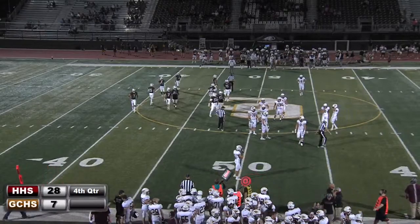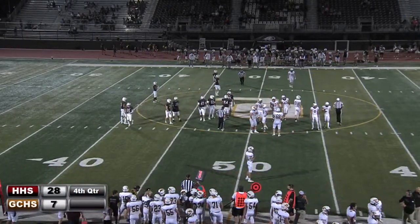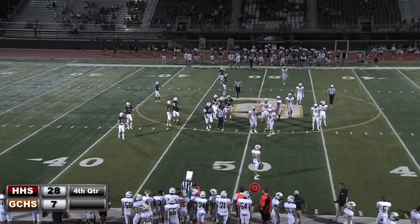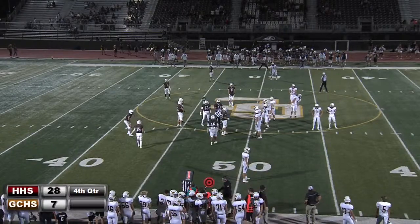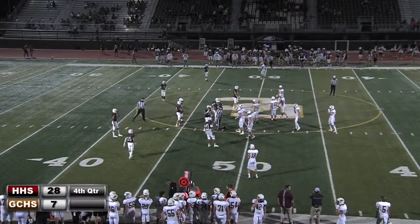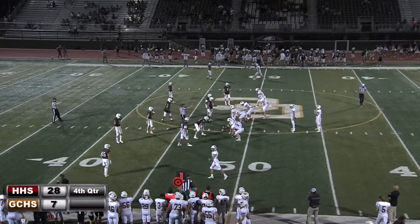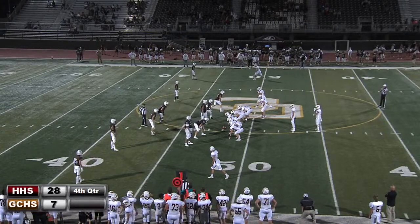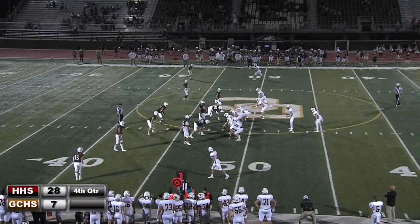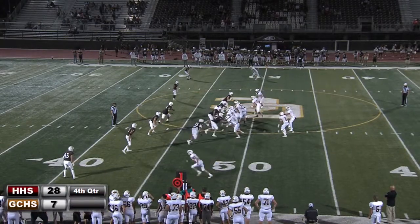Weesey was sacked for a loss of 8. Von Felt snatched the ball out of the air. If he gets away from the 1 defender, he goes the distance. Hays High has the football back at the Garden City 48 with 7 minutes to go. Another short drive for Garden City. That one of 4 plays.